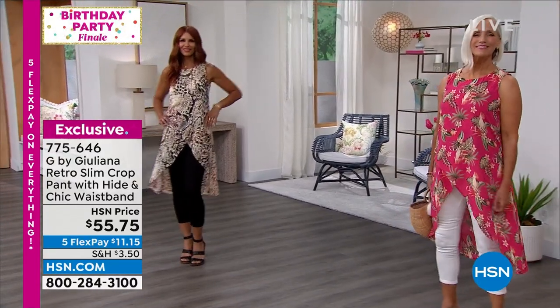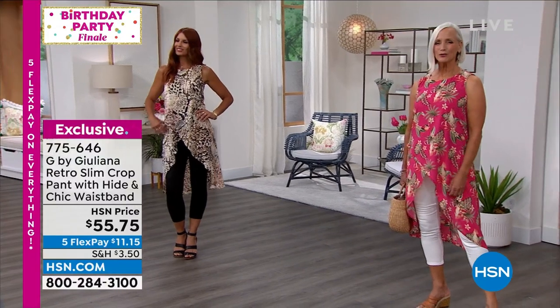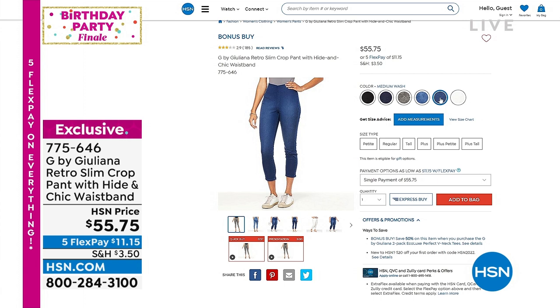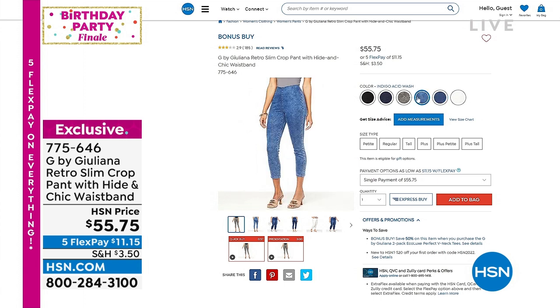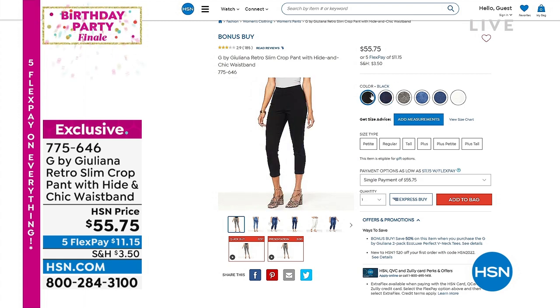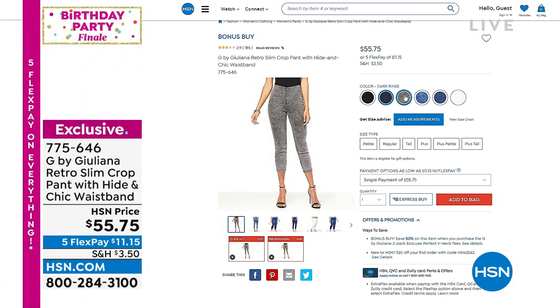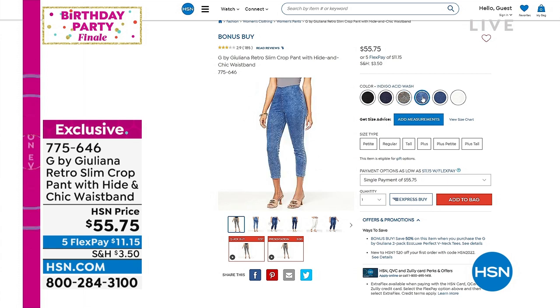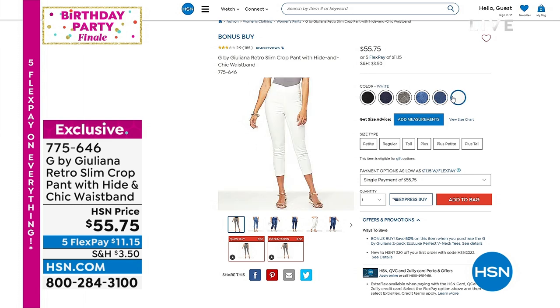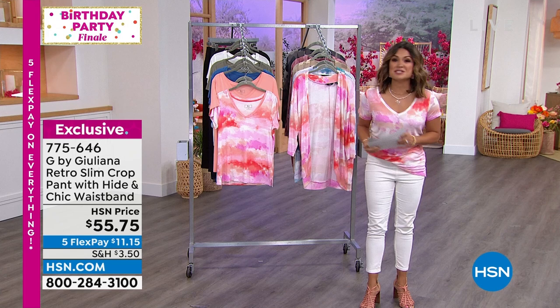Size 0 through 32. Now, if you are purchasing the Today Special, you get this pant half off. It has never been that price before. It would be $27.87 for you if you're purchasing the Today Special. So I want you to keep that in mind while we do that presentation. Look at all the great colors. You pull it on, it's this great retro look. You can do high heels, sneakers with this. I mean, it's just incredible. And it is so soft and stretchy. And then the hide-and-chic is a secret inside the waistband that slims you out and has you looking and feeling good while you wear it. So $55 on its own or half off if you pick up the Today Special.